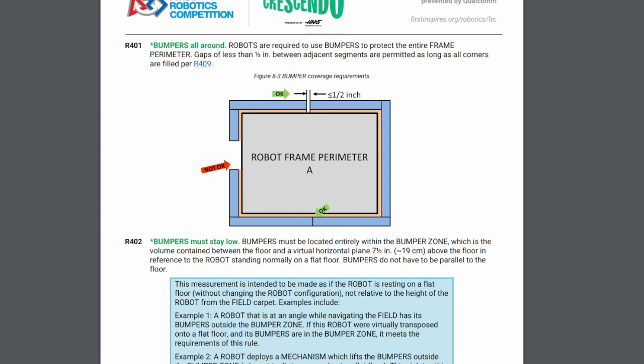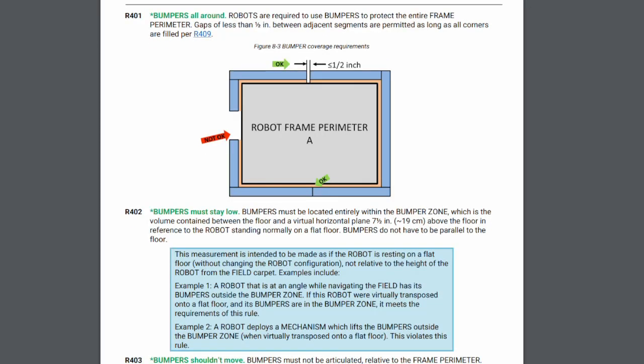R401. Bumpers all around. Robots are required to use bumpers to protect the entire frame perimeter. Gaps of less than 1/2 inch between adjacent segments are permitted as long as all corners are filled, per R409. R402. Bumpers must stay low.